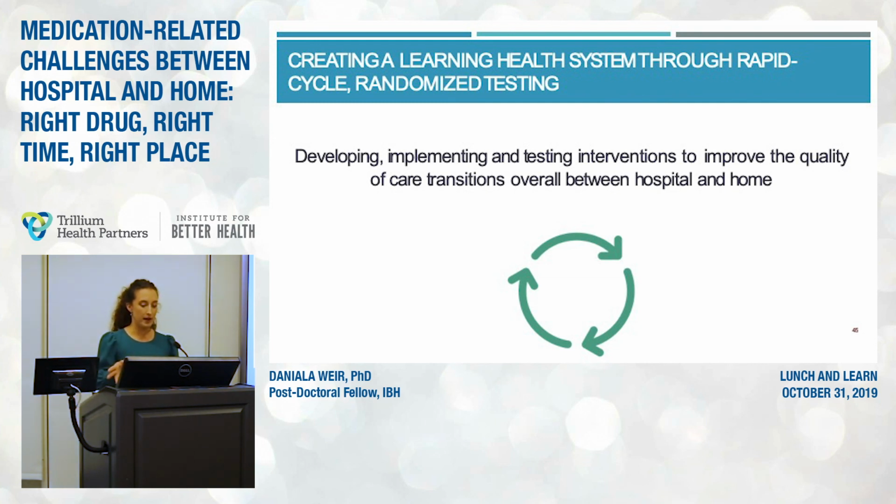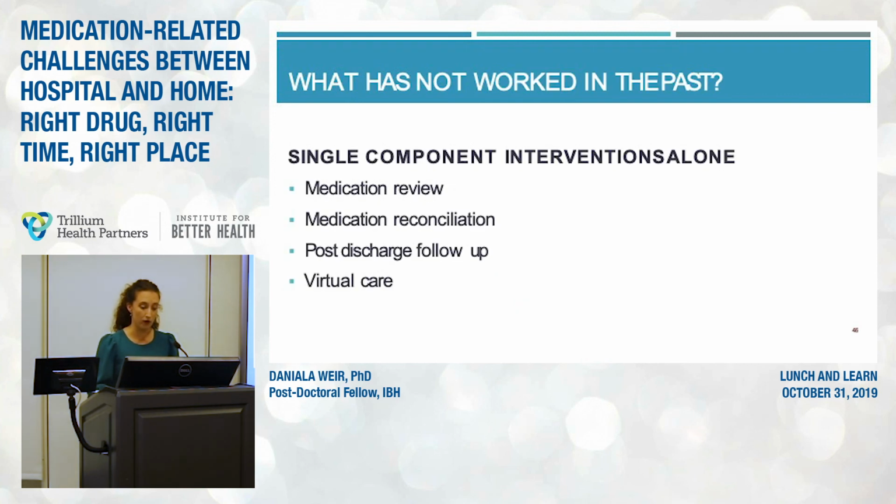So while I think that medications are obviously a really important component of quality care transitions, I think that a really more well-rounded approach that focuses on the entire transition process is likely required moving forward to improve health outcomes for patients overall. So in an effort to develop the learning healthcare system, one of the questions you have to ask is, well, what hasn't really worked in the past related to improving care transitions?